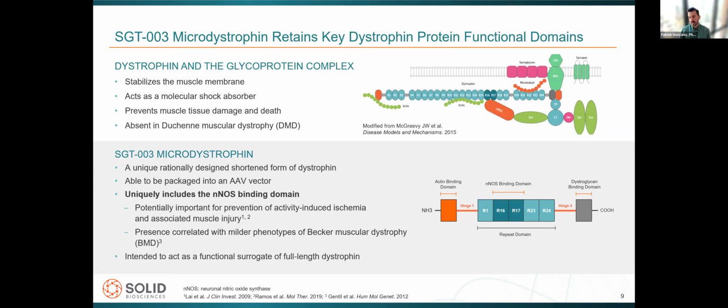And really since the core inception of the Solid and microdystrophin programs, we've always focused on wanting to push this specific construct forward. This is also related to different phenotypes that have been seen in Becker muscular dystrophy. So if we look at different mutations, what is or isn't present in a certain patient, we know that there can be a lot of variability in the dystrophin protein that Becker patients do have. But when there has been the inclusion of this nNOS binding domain, there have been milder phenotypes seen. And so overall, this has really pushed us to want to include this for our SGT-003 program.